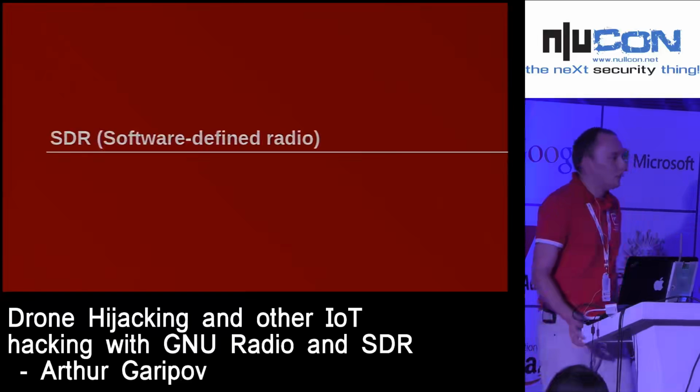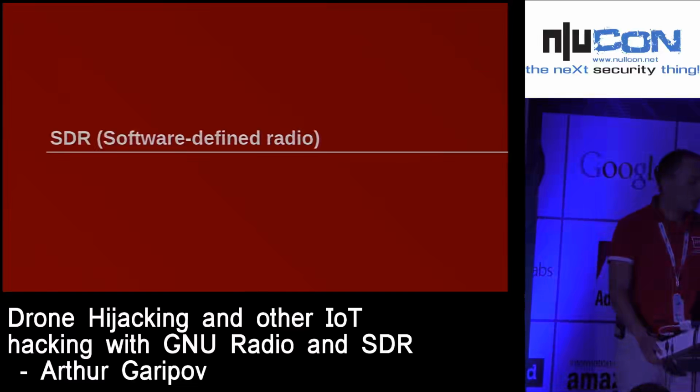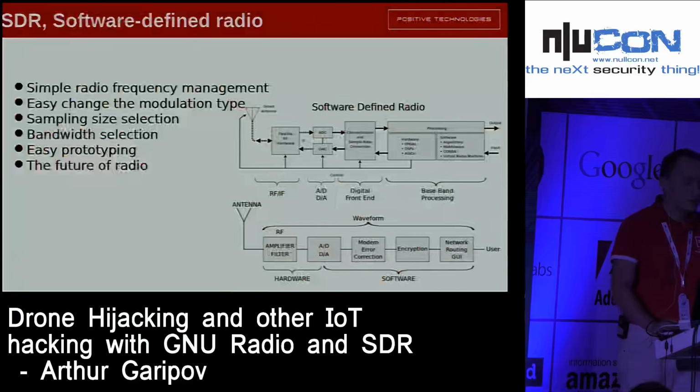I think that some of you are familiar with SDRs, but some of you, I think, are not, so I have to explain and tell you a few words about what this SDR is. SDR is software-defined radio, as it's written. It's a very useful and unique device. It allows you to make a lot of interesting and very cool stuff. More information you can easily find on any wiki, but just imagine.